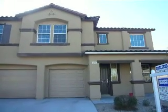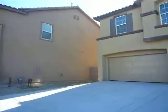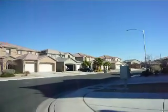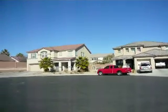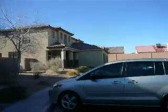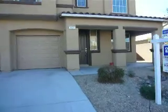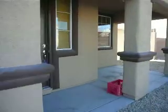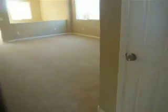This is 929 Red Carrousel. Red Carrousel, it's a repo at 159.9 in the market for 159.9, almost 3,000 square feet.